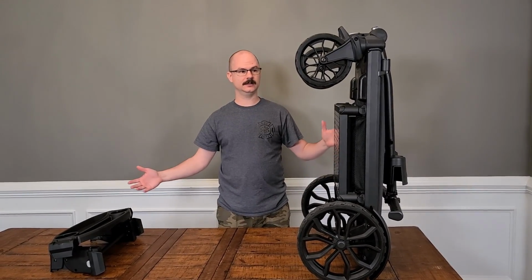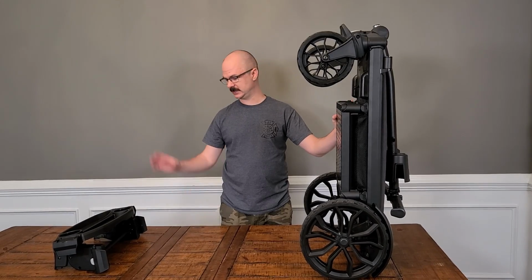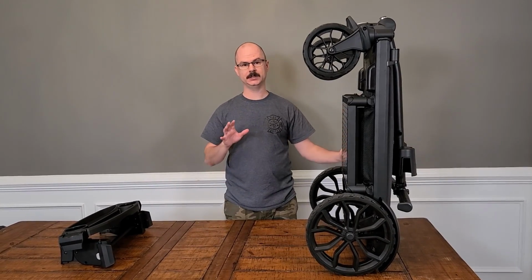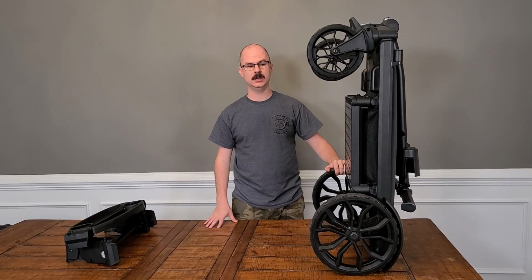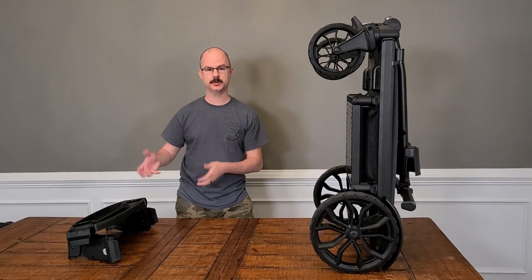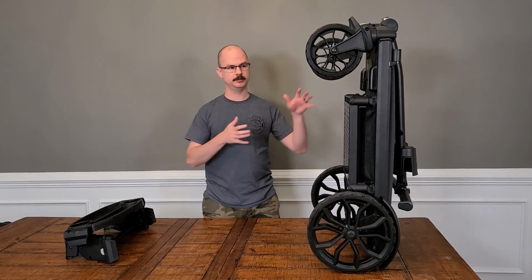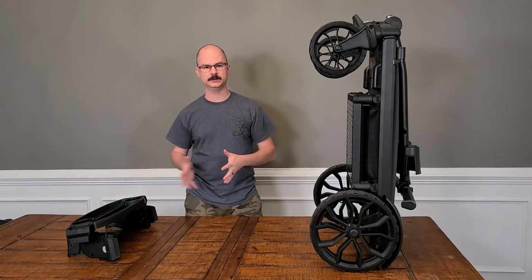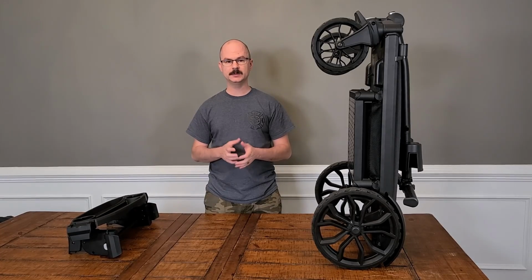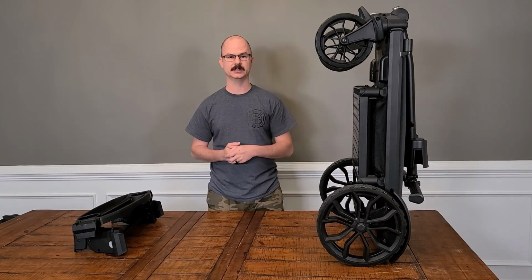That's everything that we have for the Cruiser and the Infant attachments. We're going to be bringing another video here very shortly with all of the rest of the attachments and another piece that Veer provides that's not really part of the Wagon, but it's an accessory that they have that we really enjoy. And then we have a limited edition panel set that we're going to show you how to put on and where you can get it.